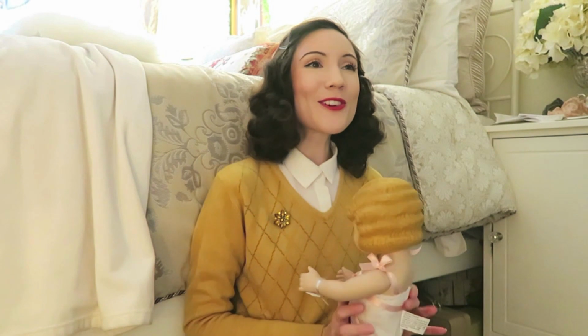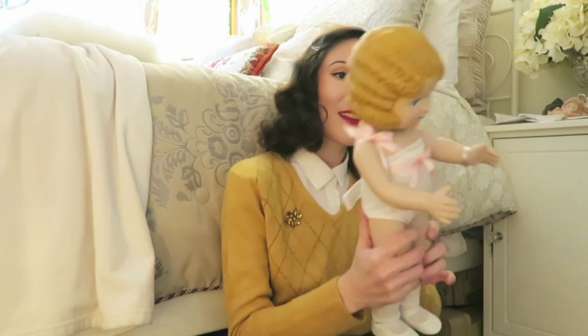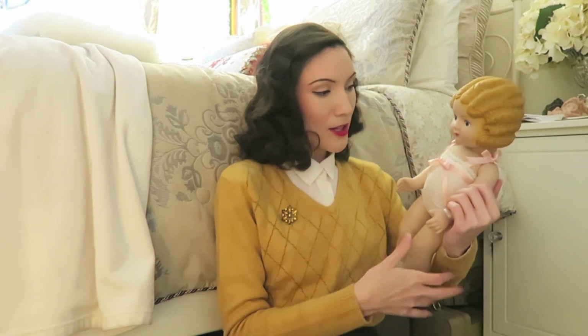And I just thought it was so cool. I mean, she just looks so old fashioned, but she's not. This was made in 1991, so it's not actually that old. It's older than me, but it's not that old in the grand scheme of things. I do love porcelain dolls and older ones, but this one just has that whole vintage look going on.